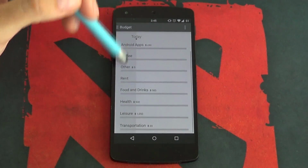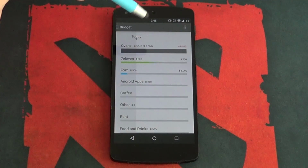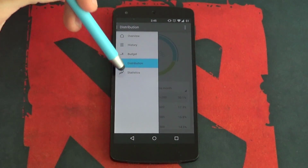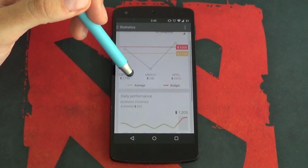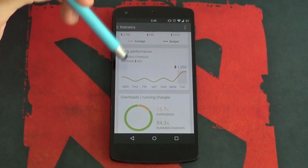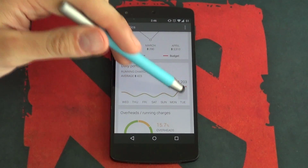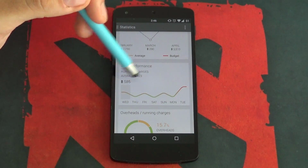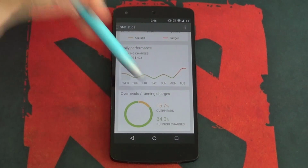The budget area is also pretty detailed, allowing you to set limits per category, and you can easily see if you're about to run out. The distribution menu is also very clean, however it's the statistics feature that takes the cake for me. Again, following that bare-bone user interface, it gives you unique visuals of your monthly performance, your daily performance of running charges, and a pie chart of your overheads and running charges. I didn't see this very often, so it got good points in this area.